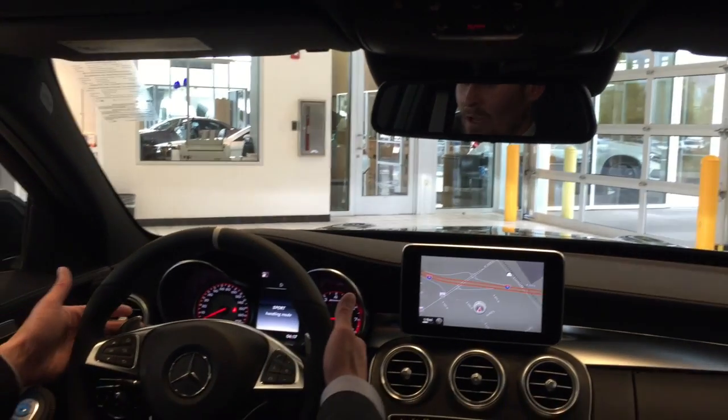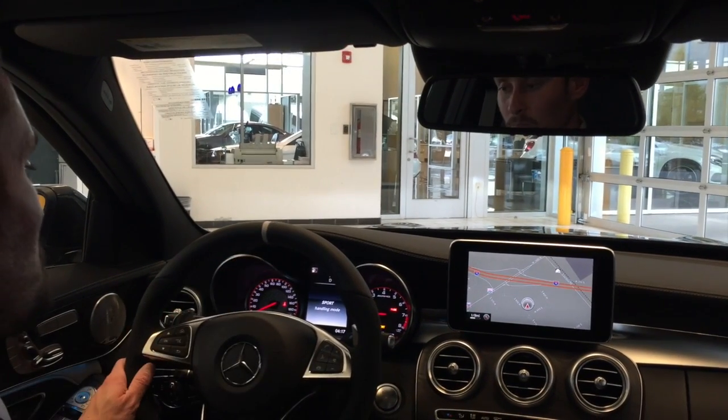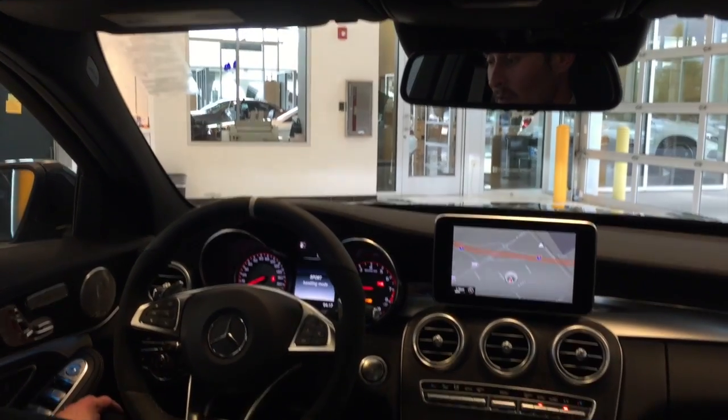Anytime we do an AMG, we get the big aluminum paddles for the shift paddles. Left side will downshift, right side's going to upshift. We get the beautiful indicator in the top of the steering wheel as far as steering angle, and then we get the flat bottom with the nice AMG insignia right here on the bottom.